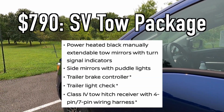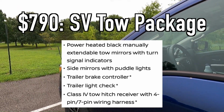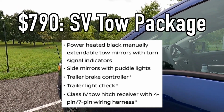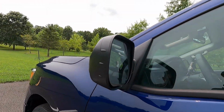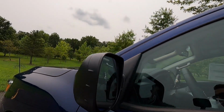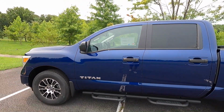They're also manual folding. However, if you need a little bit more than that, you can get the optional $790 tow package, which this one does not have. Basically that tow package gives you the extendable side view mirrors with the integrated turn signals and a puddle light, whereas this one, again, they don't extend and they don't have a puddle light or the integrated sensors.